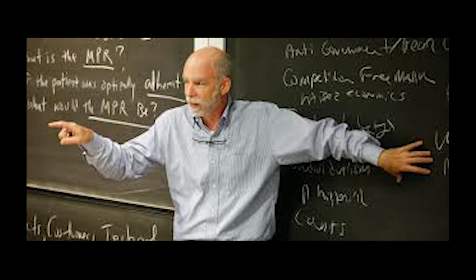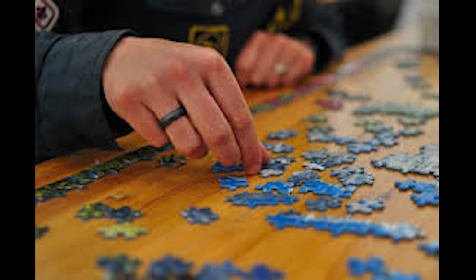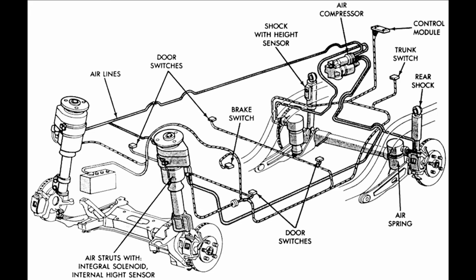So the first thing we want to do is get a basic understanding of how the system works. Now, it may seem complicated, but if you break it down in small pieces, the system is really simple. The first thing you have here in this diagram is a battery, and the battery powers the compressor. The compressor, as you know, compresses air and creates air pressure. The air is sent through a system of lines that go to your air shocks. The more pressure you generate in the air shocks, the shocks expand and lift your vehicle. Once it reaches the proper height, a switch triggers the system to turn off the compressor.